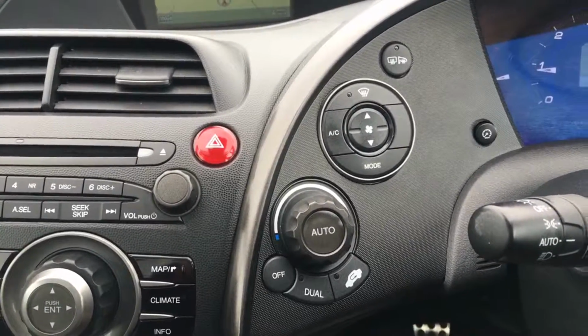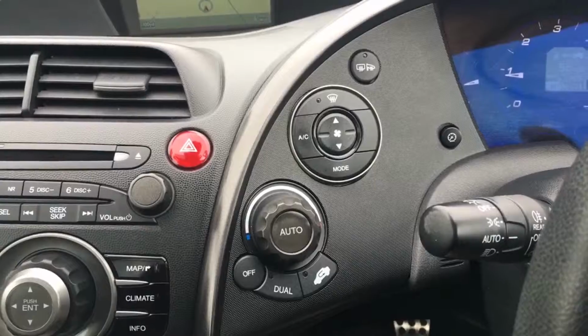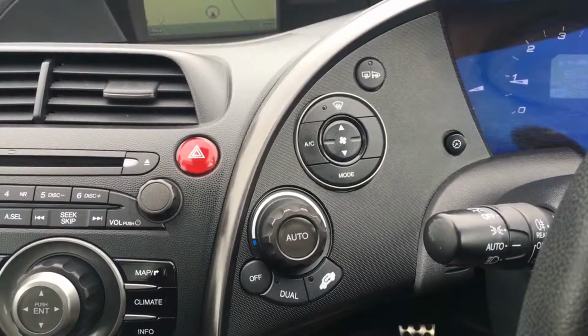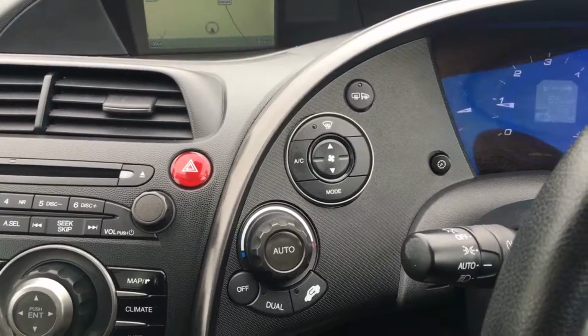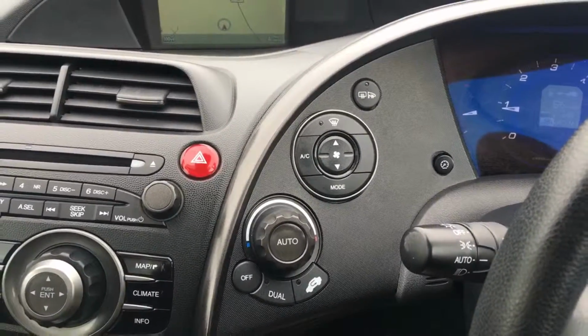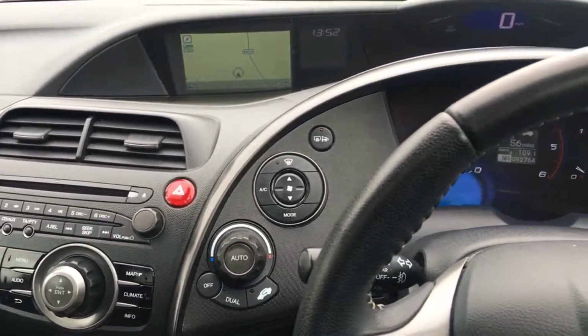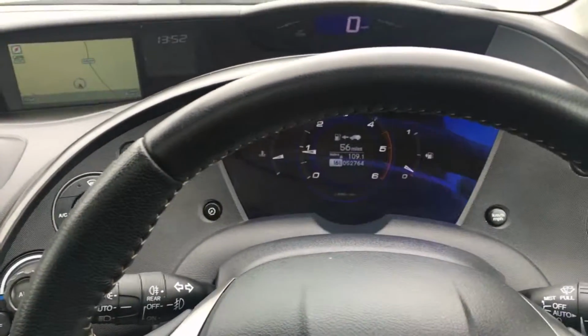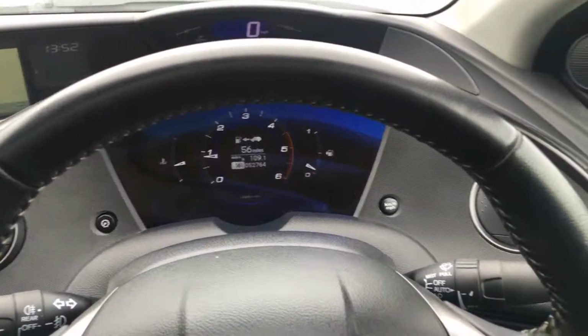I'll just quickly mention the GT package. You're looking at dual zone climate control, panoramic roof, front fog lights are the obvious things, cruise control, auto lights, auto wipers, power folding mirrors. Don't be fooled by people selling you a Type S, which is a standard model, and claiming it's a GT when it's not. We've heard this loads previously, and people are travelling miles to see cars which aren't what people are telling them.